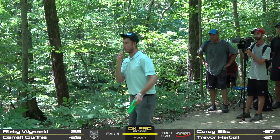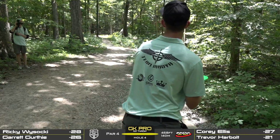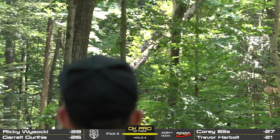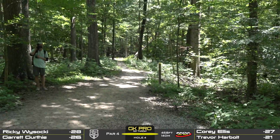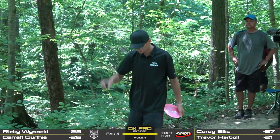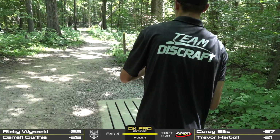If you're off the fairway, par is going to be tough to attain. Yeah, and that second shot seems to be a little deceptive. The basket's a little bit further than you think it is when you're trying to throw through one of those tunnels. And that looked all right, but I don't know if Ricky got all the way out of that tunnel. But I'm sure that he'll still have a look at the basket. Yeah, he's a good scrambler.